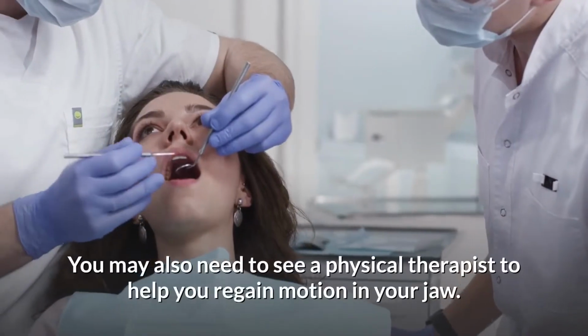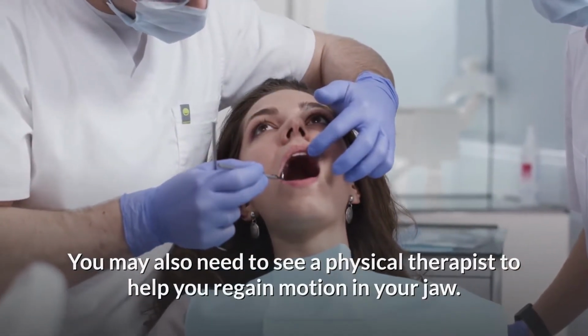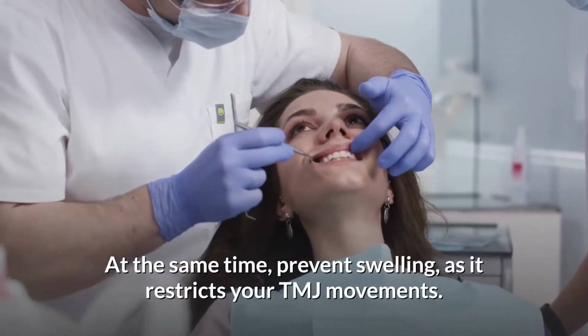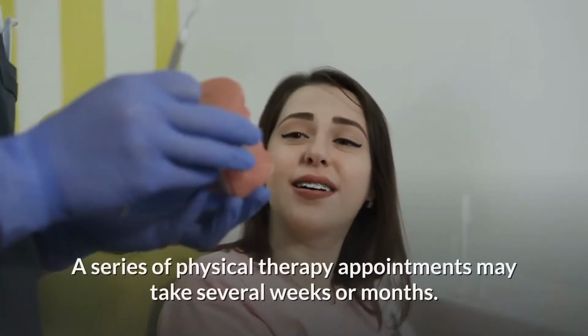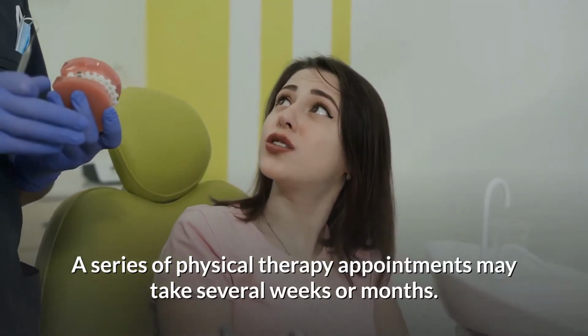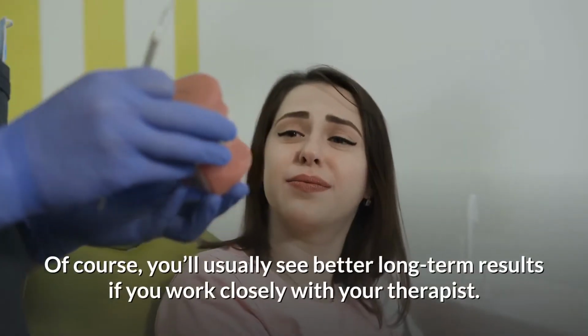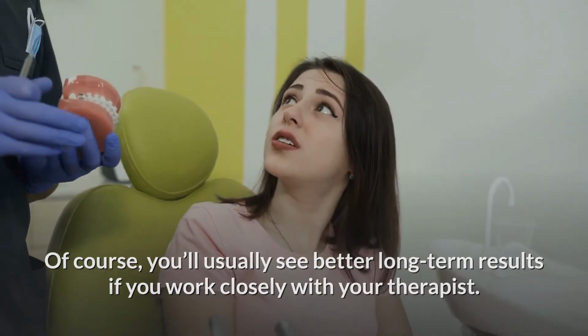You may also need to see a physical therapist to help you regain motion in your jaw. At the same time, prevent swelling, as it restricts your TMJ movements. A series of physical therapy appointments may take several weeks or months. Of course, you'll usually see better long-term results if you work closely with your therapist.